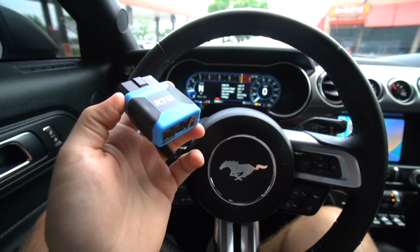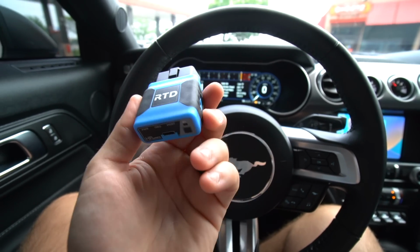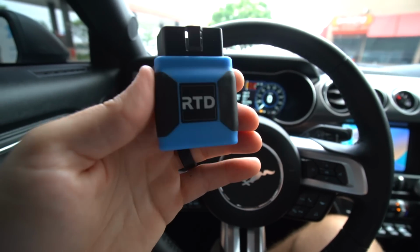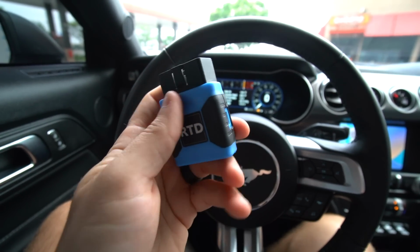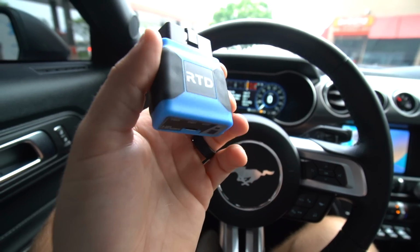Now, I didn't know there were two different ones when I bought this. I bought this about 6 months ago. It was brand new off a guy. He just never used it. So I was like, oh, let me go ahead and snag this because I'm gonna use it in the future. Well, I wish I did my research, because the regular RTD came out in 2019, and this was HP Tuners' first model. And this model right here only works and connects to an Android device.